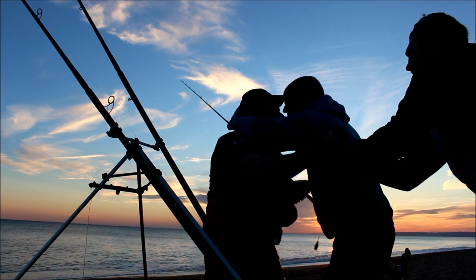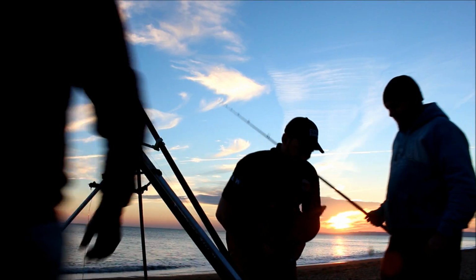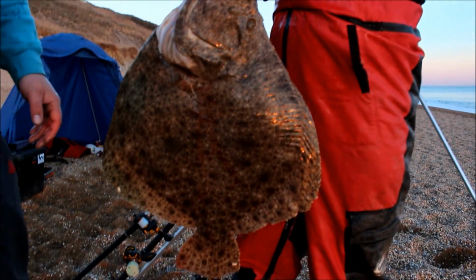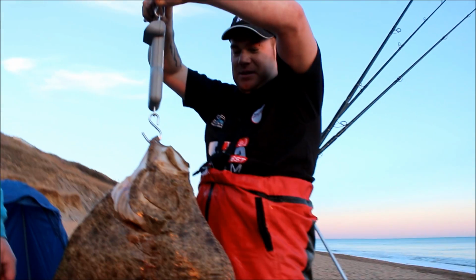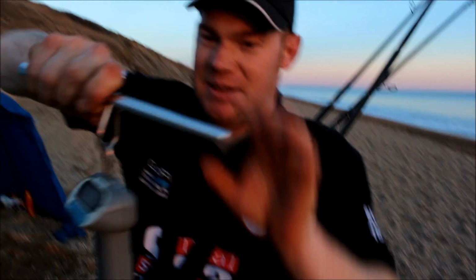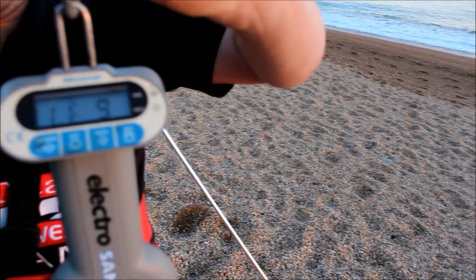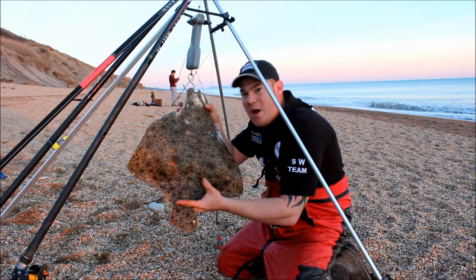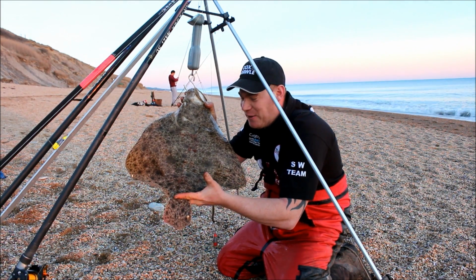Well done, mate. Let's get some film. Let's get him waved. Absolute beast. You're going to get a close up of this fish. What a monster. Was it 11 pounds 6? Let's just have a quick look at the scale, shall we? 11 pounds 6. While raying, how about that for the film, boys and girls?